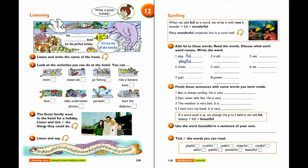Track 11. 3. The Scott family went to the hotel for a holiday. Listen and tick the things they could do.